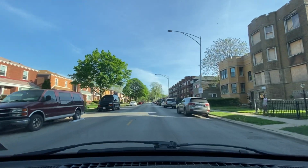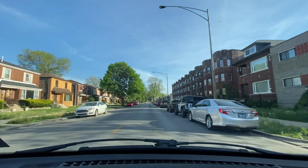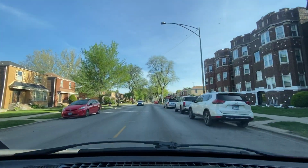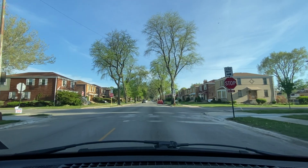We have a youngster on our right. She was walking with a tiara on her head. There's a motorcycle behind me. It was like a glittery crown. We got a motorcycle behind us, so I'm going to move a little faster. We're at 81st and Yates Boulevard.